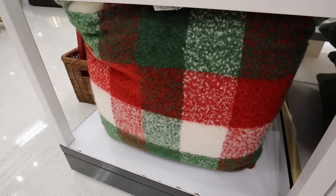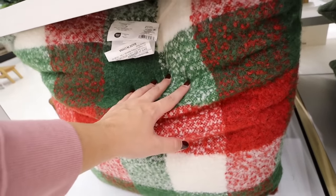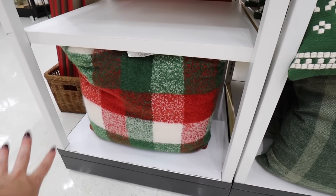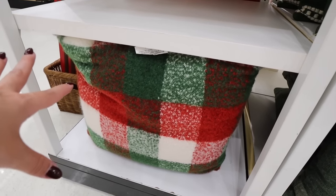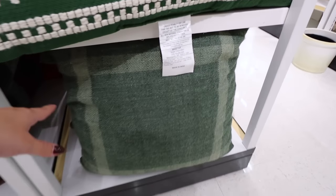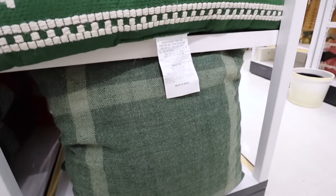Look at this festive plaid pillow. This is a really nice Sherpa. This does not have a removable cover. This is $30, and it's a really bright festive Christmas plaid. There is one kind of similar from Hearth and Hand, but it's a different material. So if you want something a little bit more subtle, definitely opt for the Hearth and Hand version. Probably my favorite one right here is this green plaid. I love, love, love. You guys know I do tons of green in my decor.